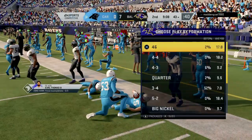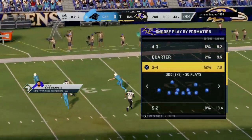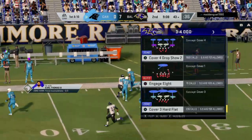Very good return that time, 18 yards. And the Panthers will take over now, first and 10.